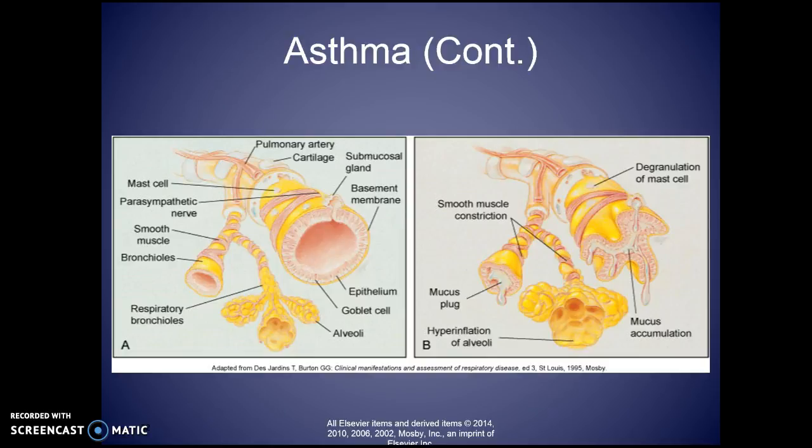So here's a demonstration. On the left side of your screen, we have the healthy, wide open airways. Okay. Then on the right side, we have an airway that is having a hyperreactive response. So in addition to having inflammation and excess mucus secretions, we have the constriction of the airways as well. So you'll see smooth muscle constriction, and that makes it even smaller and tighter. Kind of like we're pinching on a straw that you were blowing through easily before.